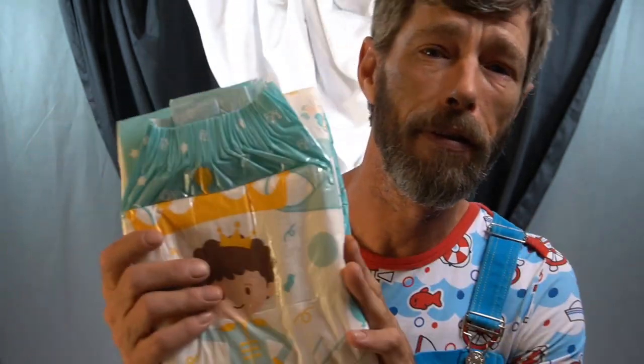So let's see what else they have coming towards us in the future, but for now, let's see what they've given us. So I did buy the Little Prince because y'all know me and I am boy-coded, or I prefer boy-coded stuff. So we'll take a look here.